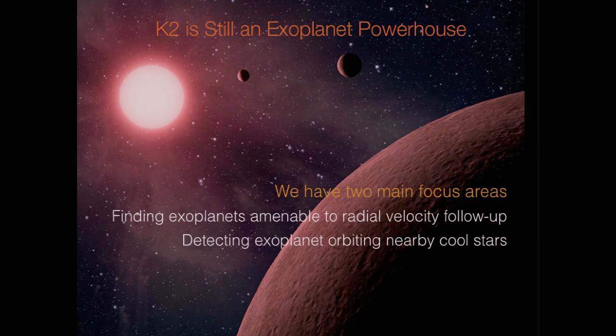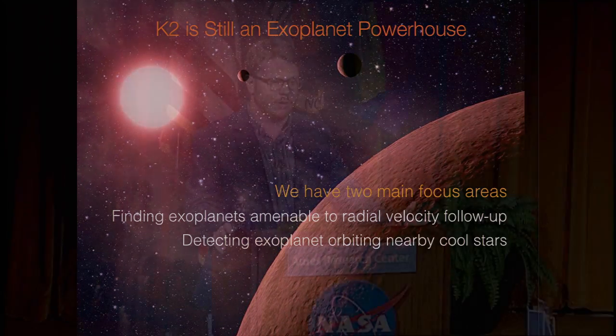Of course, K2 is still an exoplanet powerhouse. Exoplanets really is what the mission primarily seems to do. While we're a general observatory, people propose to do science, and exoplanets is obviously a very big part of this. There are more than 50 confirmed planets from K2. I think there's about 1,000 planet candidates as of yesterday. There was an announcement of about 800 new planet candidates. So K2's pushing up towards the sort of Kepler numbers of things detected.